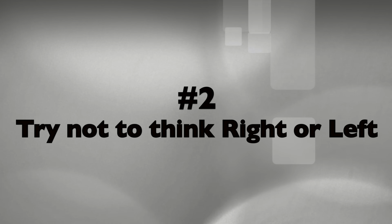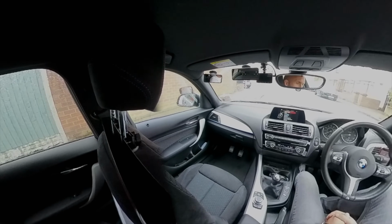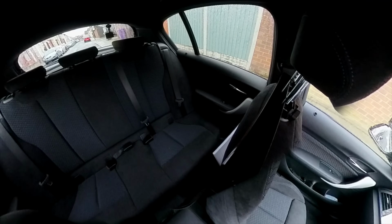Number 2. Try not to think right or left. This is a very simple point that people often overlook, but it is something that confuses people massively when they're reversing. And it's simply try not to think left or right. I'll try and explain. If I was to look forward at this curb that's out in front of me, it's to my left hand side. But then if I turn round and look out the back, it's towards my right.